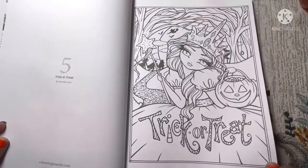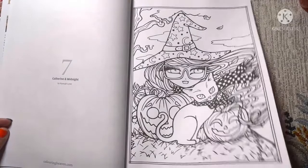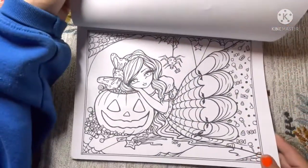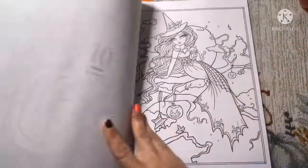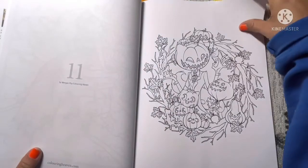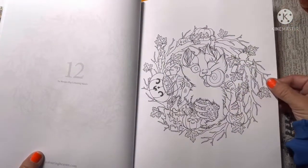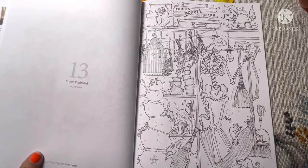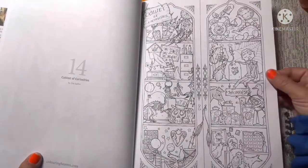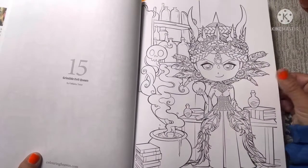Now we move into Hannah Lynn. Now it's Morgan Pip from Coloring Haven. Zoe Sadler. Fabiana Cherry, I'm not sure, I probably didn't say that correctly.